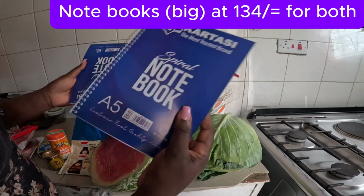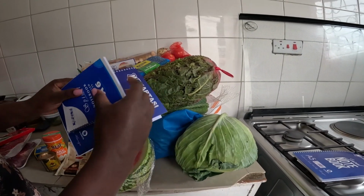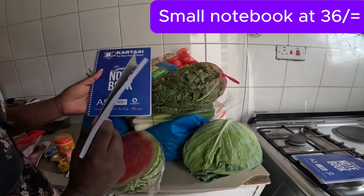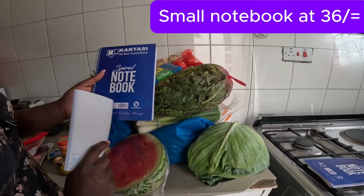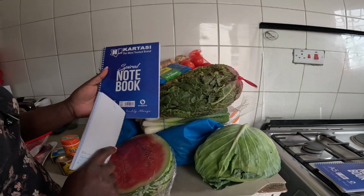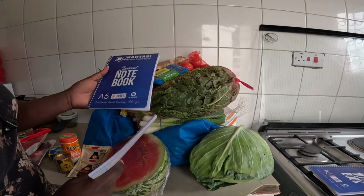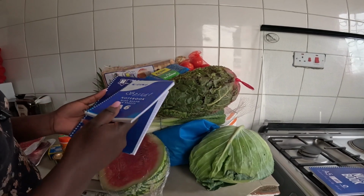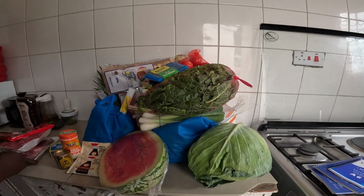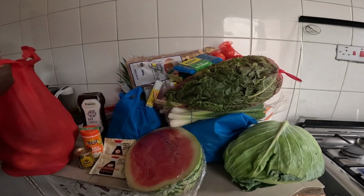Okay, so this one is for someone else. This one is for the kitchen groceries, and this is for the monthly grocery. So by the end of this month, I'll show you how much we spend per month on groceries, and I'll see where we have been able to save and where we found ourselves falling off a bit. Okay, so after that we have some other fruits here.